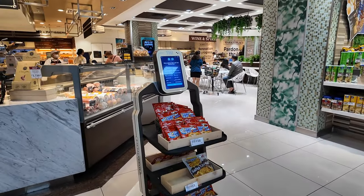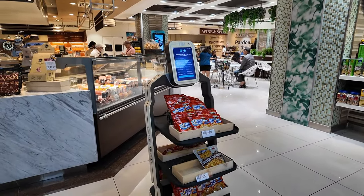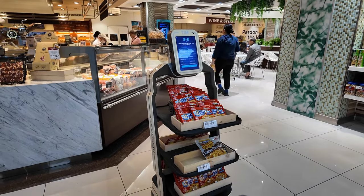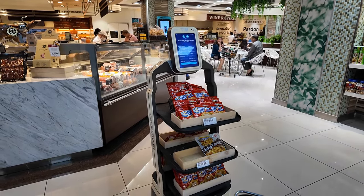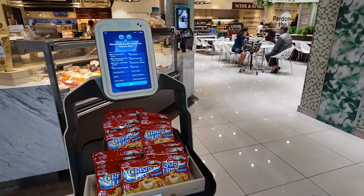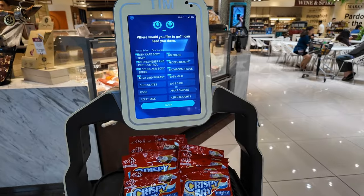Here's the little friend I made the first time I came to Marketplace. Of course, it was a different store and a different little friend. But it looked the same.